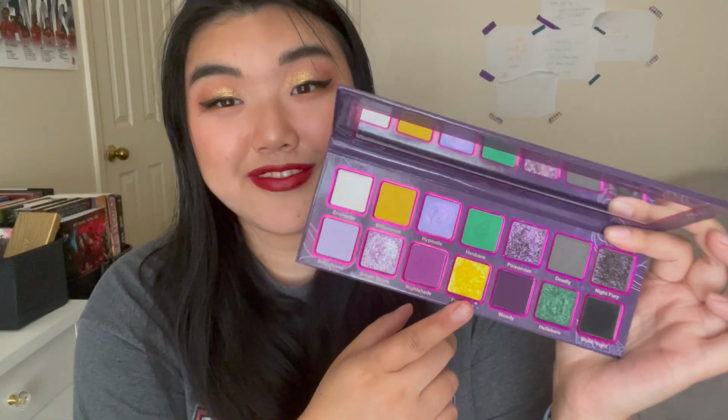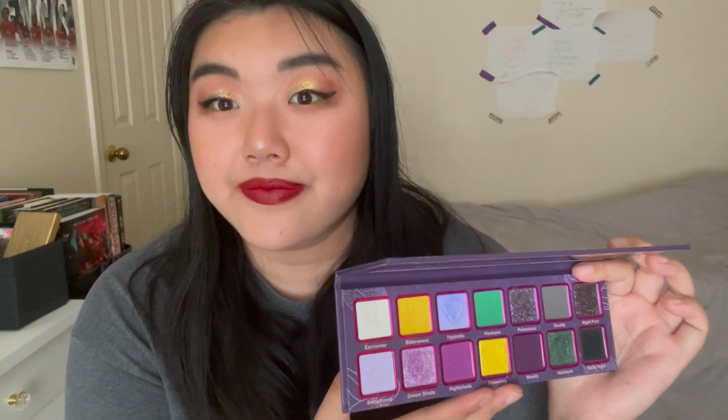Flowering has my heart. It's just such a pretty yellow shimmer. It has like a pink shift to it. I love the depth that you can get in here. I love the variety of shades that you can use. There's so many combinations you can do. If it wasn't for this palette, I would not have combined purple and yellow together. And I love that combination. It's so pretty. If you haven't tried it, try it.